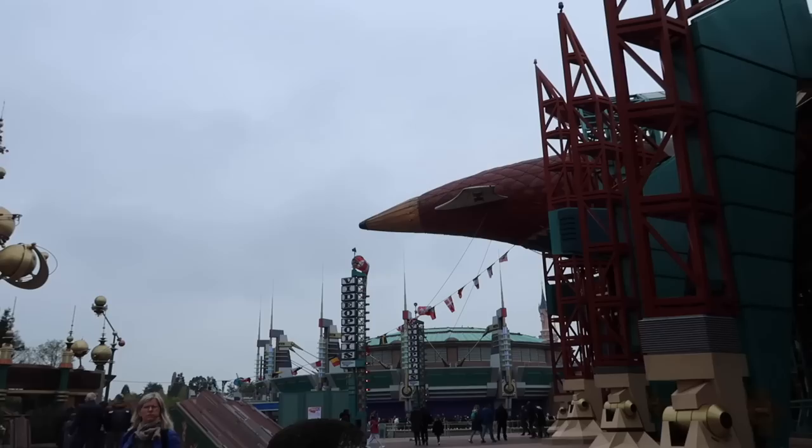Something has popped on my lens, I think, from that parade. That parade just makes me so happy. We're gonna go into Discovery Land now, which is basically Disneyland Paris's Tomorrowland. We didn't go in there at all yesterday, so it'd be nice to go and explore that. I really like the look and vibe of this area.